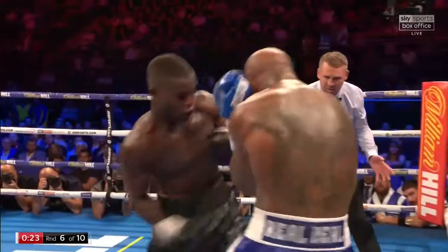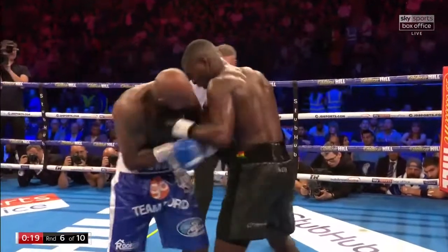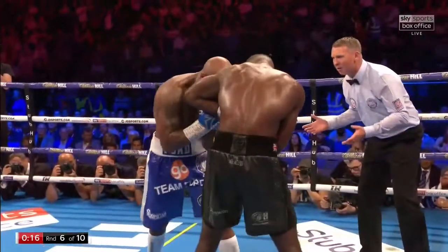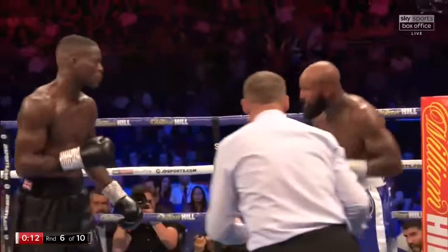But that's what they're looking to do with Buatsi, who's trying to get stuck into Ford here. Yeah, solid body shots going in there from Buatsi, staying nice and compact on the inside, chopping some right hooks down as well. This is better from Buatsi. He's pushing Ford back now.